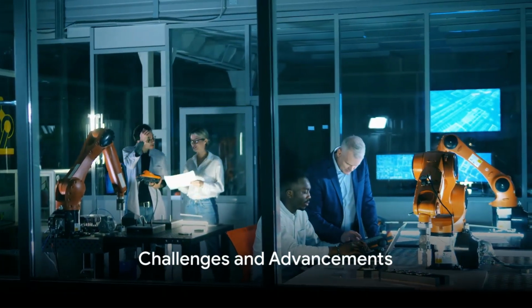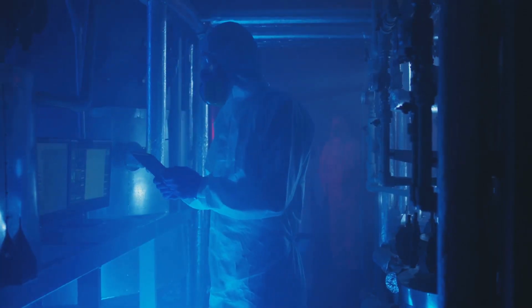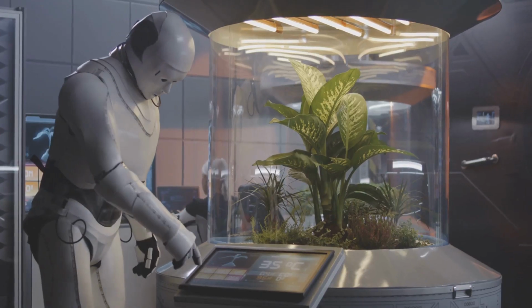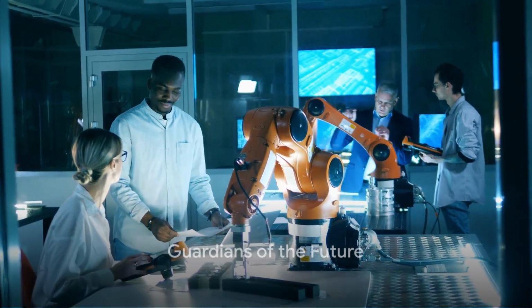Despite their great potential, the development of nanorobots for environmental applications faces technical and ethical challenges. However, research continues to advance, promising revolutionary innovations in the field of environmental health. Nanorobots could be the guardians of the future of our planet.